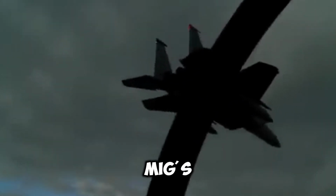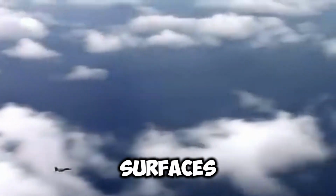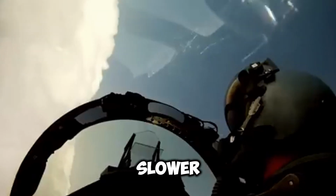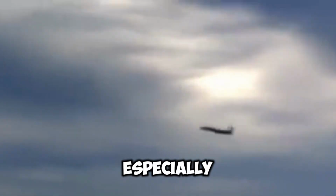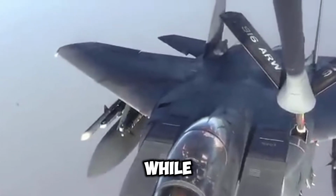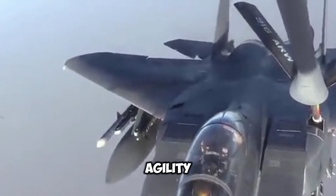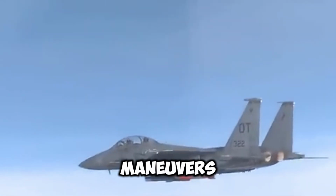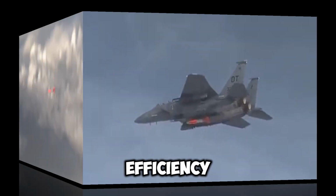Furthermore, the MiG's design includes huge control surfaces and state-of-the-art slats that improve its agility at slower speeds, making it especially useful in close-quarter situations when quick reactions are crucial. On the other hand, even while the F-16 is renowned for its agility, its greater energy retention during prolonged maneuvers and aerodynamic efficiency allow it to perform at higher speeds.